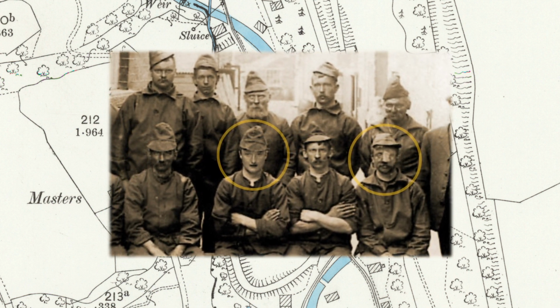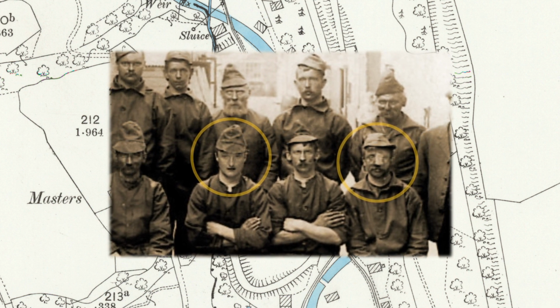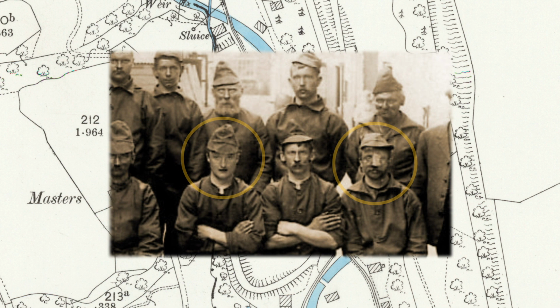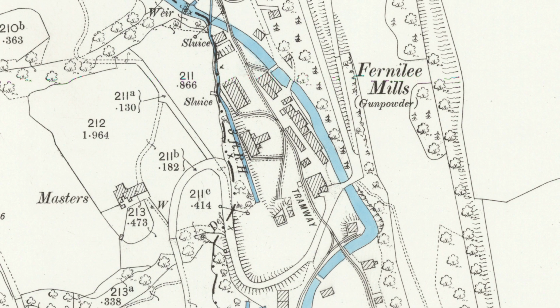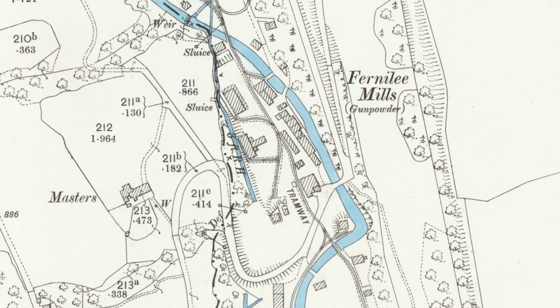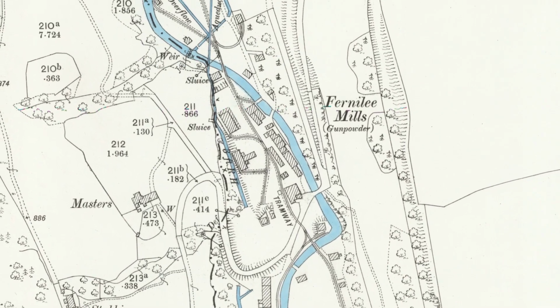2 of them are circled here. George Raven is on the left and Joe Hill on the right. The force of the explosion threw George through the roof of the building and over the far bank of the river. Joe's body was said to be almost unrecognisable. The mill closed soon after the end of World War I, following the development of explosives that were safer to produce and far more powerful, such as nitroglycerine.